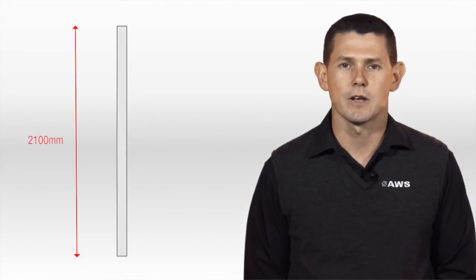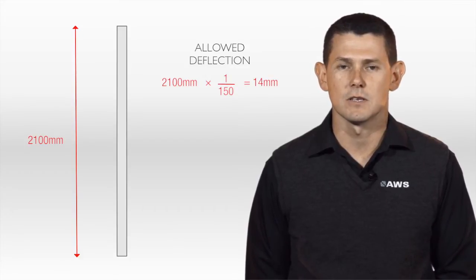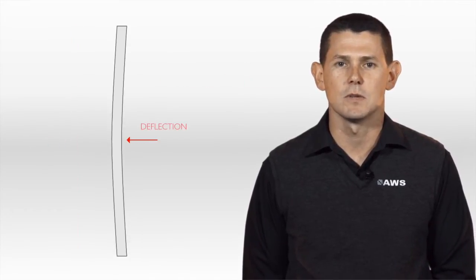An example of deflection is a door that is 2100 millimeters high and is allowed to deflect 1 on 150 serviceability. It would only deflect 14 millimeters if it is working correctly.